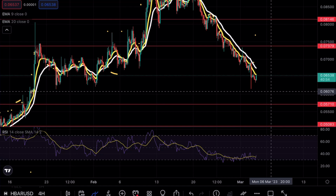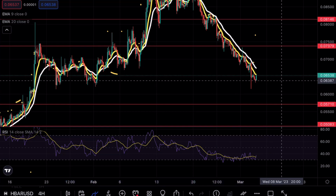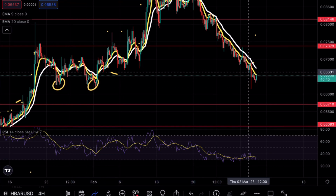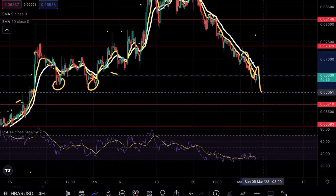Now, for those of you that have been in the Telegram channel, you guys have been keeping up to every single one of my charts, but for those of you that haven't joined yet, I mentioned that this area of support is very crucial because we have already seen two tests before. Now this is the third test opportunity, and we are still using the exponential moving averages as resistance.